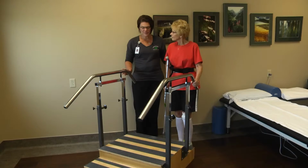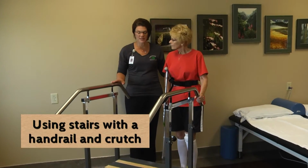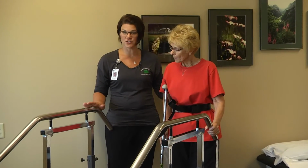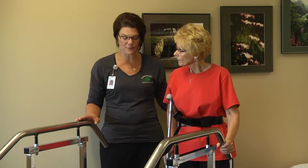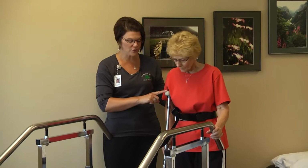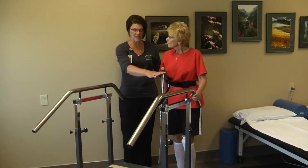All right, when it comes to practicing stairs, a lot of people have a lot of fear of doing the stairs, and you don't need to be fearful. We will teach you how to do them, and we'll teach you how to do them one step at a time. So what we're going to practice first is using a rail and one crutch. This is probably the safest way to do it because the rail, of course, is nice and sturdy.